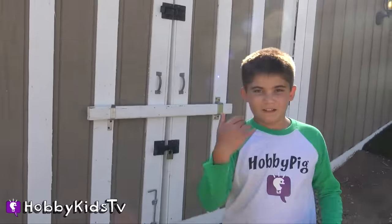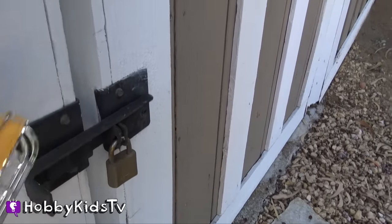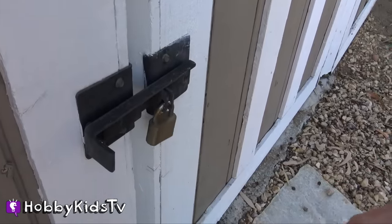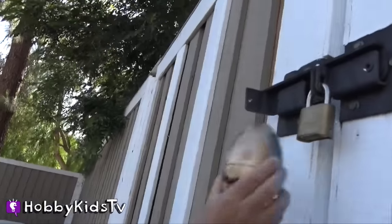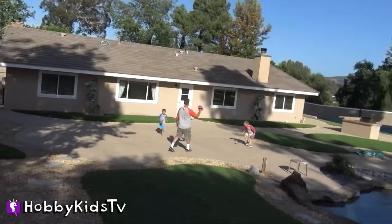Let's try this lock. Nope. Here, maybe this will work. Nope, nothing. All right, let's try the next lock. Anything? Nope. Come on, guys, we found another lock. All right, we're gonna try this little shed here.